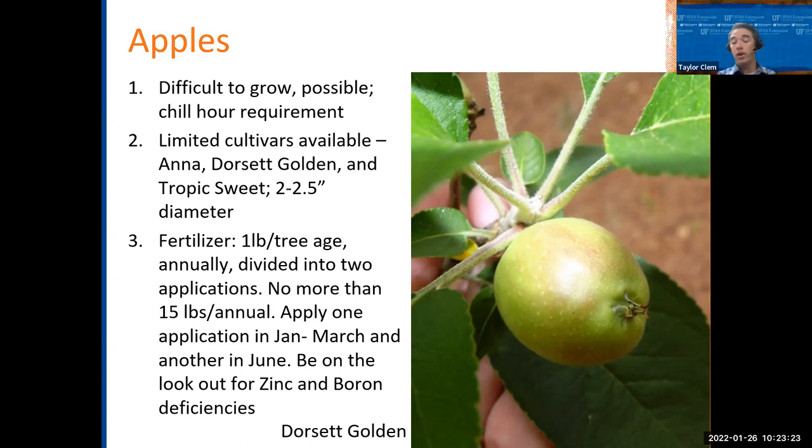But it's going to be really important to look out for nutrient deficiencies. Apples are prone to nutrient deficiencies in zinc and boron, and they can impact the fruit development. So it could be nice in the summer to add zinc applications, or you can get some fruit fertilizers that have extra zinc and boron put into them to make sure that we meet that micronutrient recommendation. So you're applying that fertilizer just twice a year, based off of that tree's age.